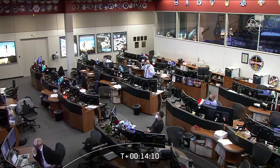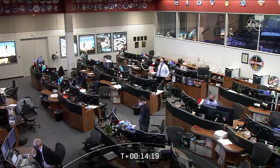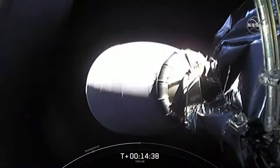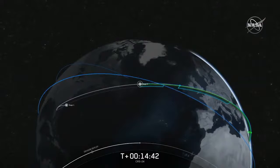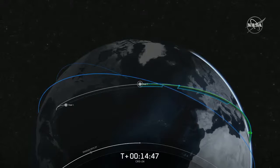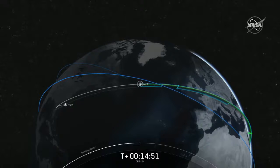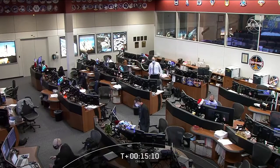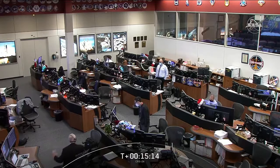You're currently seeing live views of the International Space Station Flight Control Room. You currently see Flight Director Adi Bulos standing as we wait for that final confirmation of nose cone deploy. Now joining me on the phone is Manager of the International Space Station Transportation Integration Office, Phil Dempsey. Hi, Phil. Can you outline some of the major activities for the crew with CRS-24?